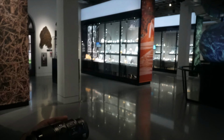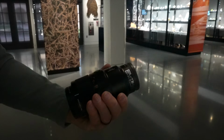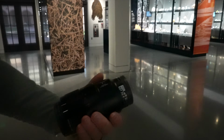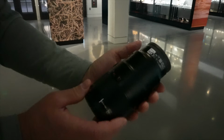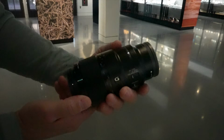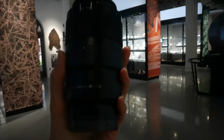We're at the Gem and Mineral Museum down here in downtown Tucson, and I mentioned the other tool that I got with my plant money from this summer, and this is it. It's the Sony 90mm macro lens. I wanted a macro lens for so long, and I'm so glad I finally did it.